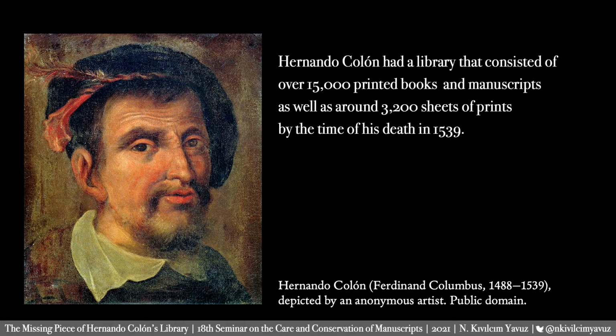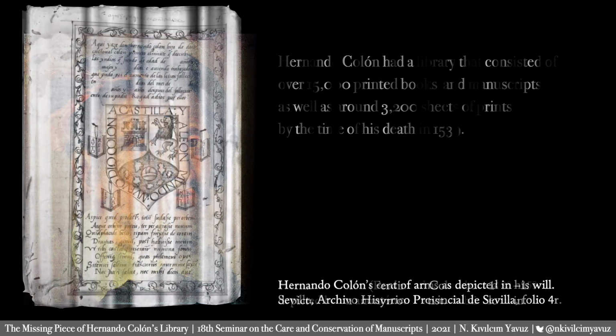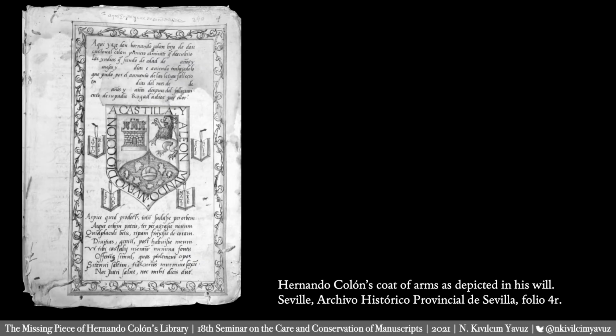The classification systems that Hernando devised to catalog and access his collection are quite elaborate, and the inventories he developed are considered to have laid the foundations of modern library cataloging systems. Thus, what is perhaps more intriguing than the contents of the collection for historians of the book is the way in which Colón organized his library and cataloged his books.